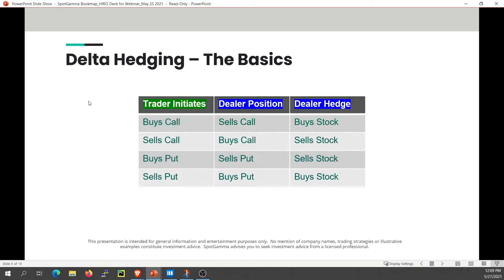I want to talk about the delta hedging basics. This is key to understanding the HIRO indicator. As many of you know, there's this concept of delta hedging, and what delta hedging is meant to do is isolate or remove the directional risk from an options trade. So if you think about the market makers, if everyone is out there buying calls in GameStop like they have been over the last several days, as a market maker, I would be short those calls. Now, that's not a great position to be in if GameStop continues to go higher. So the way I hedge myself would be to buy stock, as you can see in the table here.